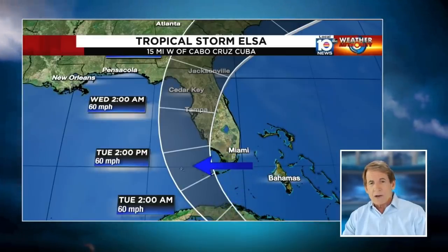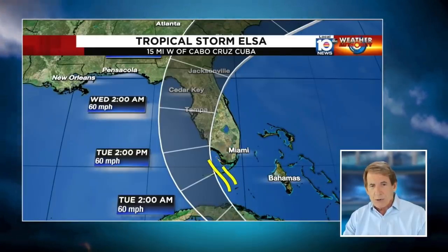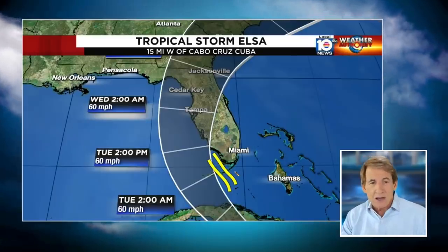So even if the center is out here in the cone, I don't want anybody looking at the cone and saying, okay, looks like the odds are the center is going to be west of the Keys, so we're not going to get the weather. Remember, the bad weather is on this side of the storm. So we do expect the band of bad weather, whatever that bad weather is at that point, to be over the Keys, especially over the lower and middle Keys, and possibly fringing into the upper Keys as well.